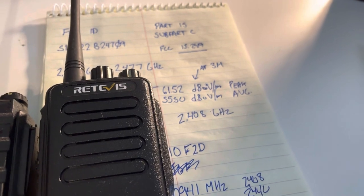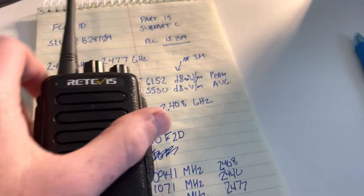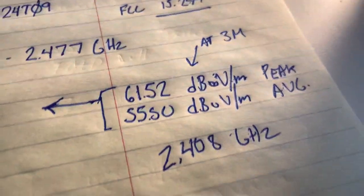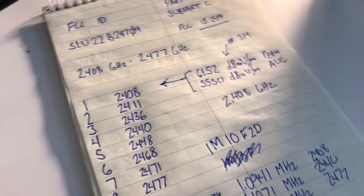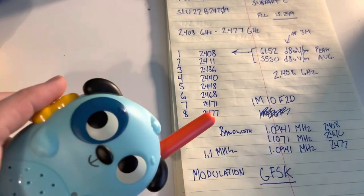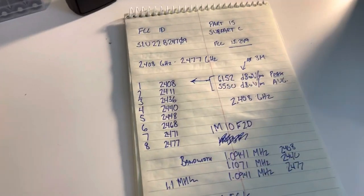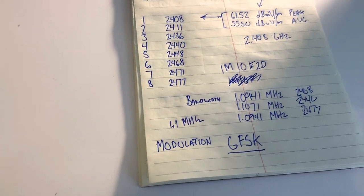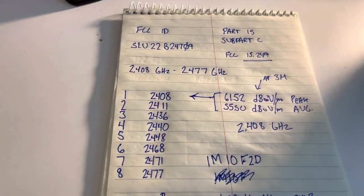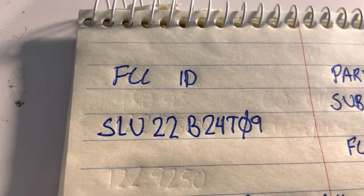My wife actually bought these for our son, but I looked at it thinking, oh yeah, these are 49 megahertz. And then I punched in the FCC ID and I came up with this and said, cool. This is a digital 2.4 gigahertz digital transceiver. That's kind of cool. So definitely some applications for this technology. So yeah, food for thought. And there's the FCC ID again for you.